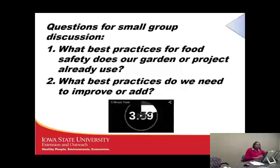And now we're transitioning once again into our small groups, where we will be discussing what best practices for food safety our garden or project already uses, and what practices we need to improve or add.